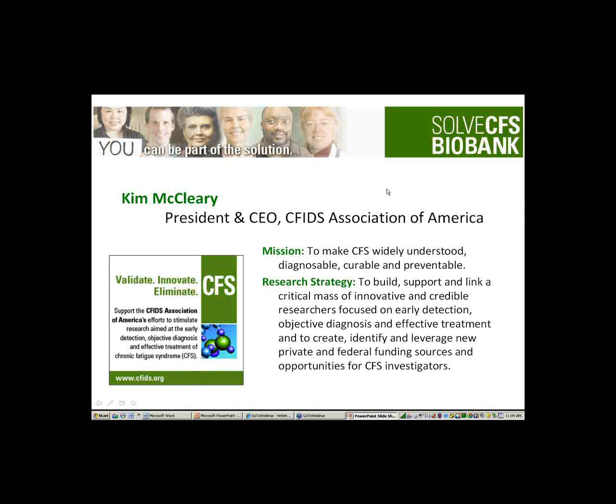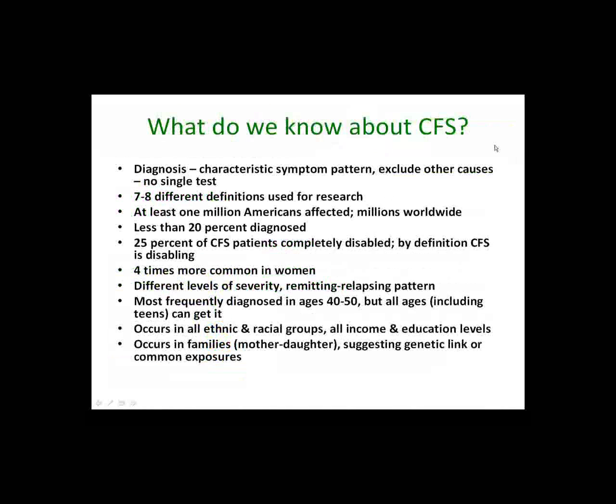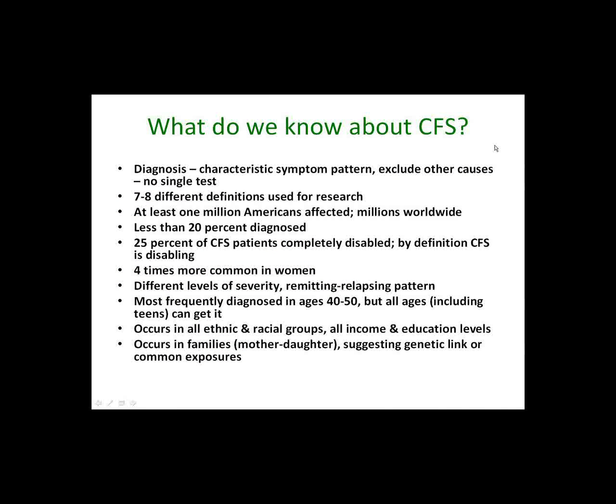Our organization has been around since 1987. We are the largest CFS patient advocacy research support organization in the country and actually in the world. And since day one in 1987, we have always been very interested and directly supportive of research studies. So being involved in research was not a new thing for us when we started thinking about a biobank, but it was a very different strategy from funding investigator-initiated grants, which had been our traditional way of supporting CFS research. And again, just some points about chronic fatigue syndrome so that you understand the sorts of challenges that we were facing and why a biobank made so much sense for us at the time.